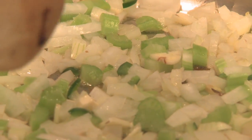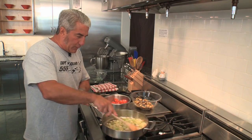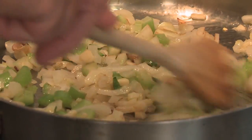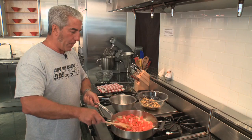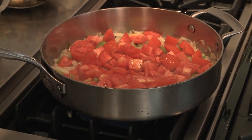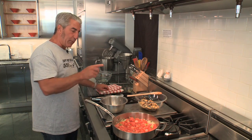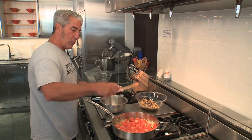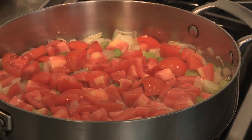Once again, you could hear this pan, that sizzling sound. It's telling me these are pretty close to ready. So this is a perfect time to add the tomatoes. And with the tomatoes in, I'm going to increase the heat a bit, because I really want to knock these tomatoes down. While that's happening, we're going to assemble everything else that's going to go in this dish once the tomatoes are ready. So I'll just pour these in last.